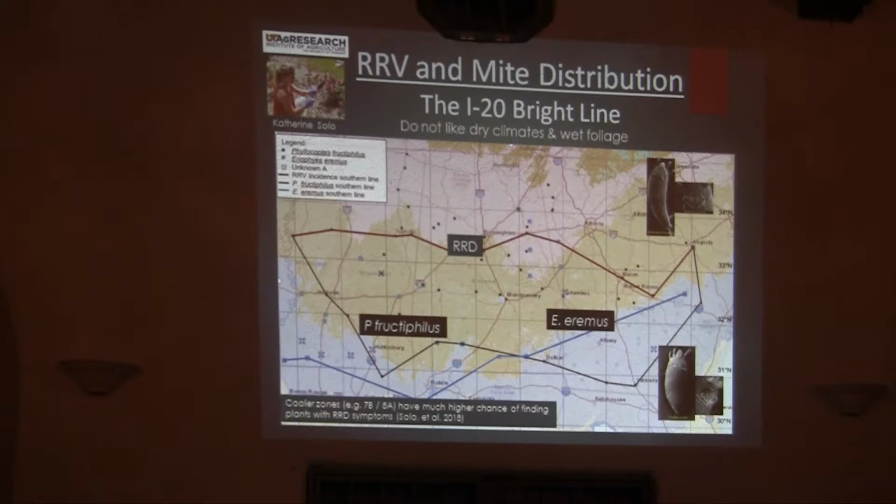So all these dots are research sites. Then they went in and said, okay, now where's the mite? What mites do we find in these sites? This is the fructifilis mite. It's lower than where the incidence of Rose Rosette is. And the Aramis mite is even further south. This is the one that could come down to our neck of the woods. But Rose Rosette's not down here.